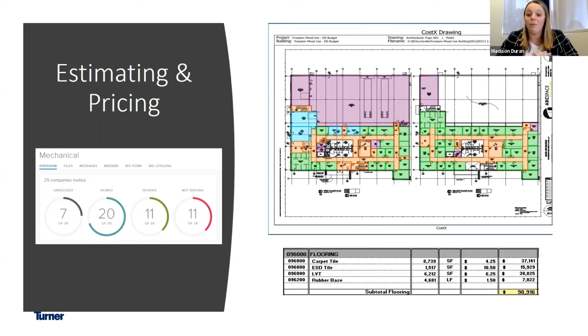One thing that a lot of people might not realize is that about 85% of the cost of a Turner project is made up of work that's not actually performed by Turner. So we work with different subcontractors to bring our projects to a successful completion, to price the job entirely. So we have to bring subcontractors in to also review the plans and tell us how much their portion of it is going to cost. And that's pricing the job.